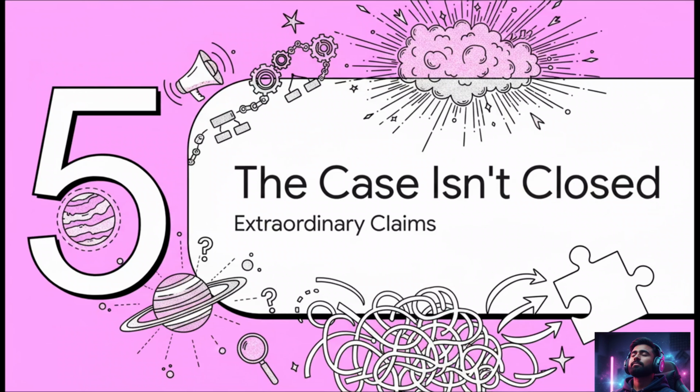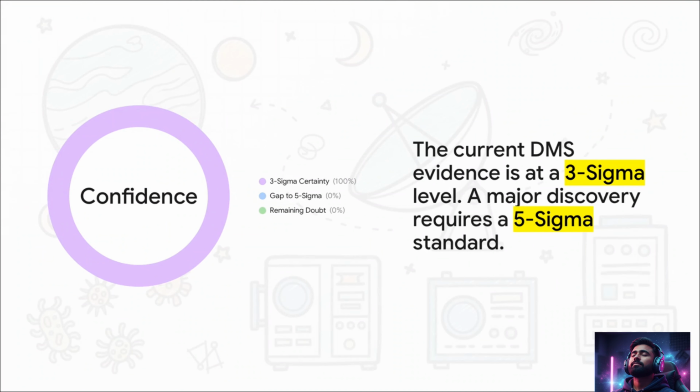But this is also where the story gets complicated, because in science, a shout isn't enough. You need absolute, irrefutable proof. And the case for life on K2-18b is still far from closed. Here's why. The DMS detection we have right now is at what scientists call a 3 sigma level of confidence. That means there's a 99.7% chance the signal is real.